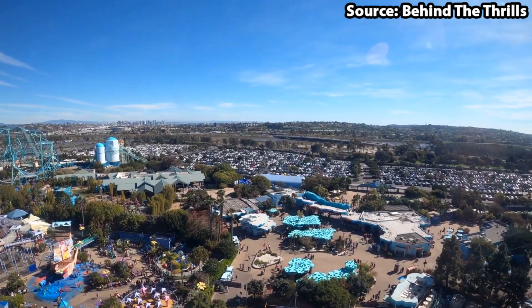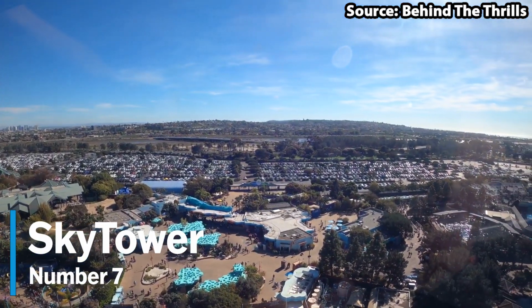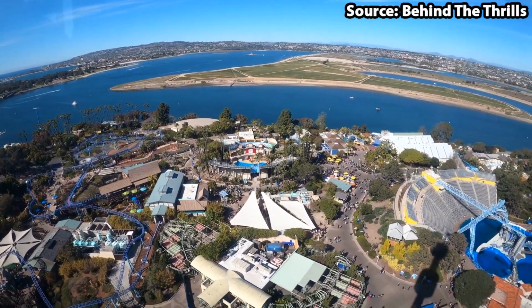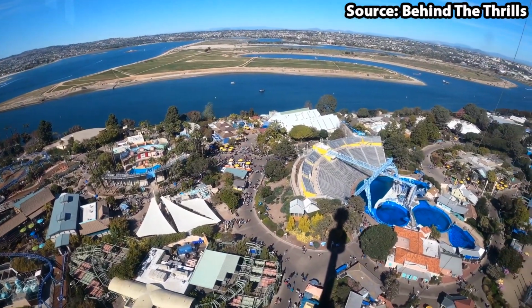As coming in for our number 7 spot, we have SkyTower. However, first of all, like Skyride, unfortunately this has got an upcharge of also $6, and therefore we found it tough to choose between the two.